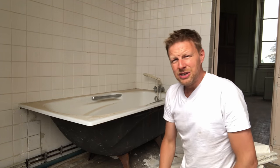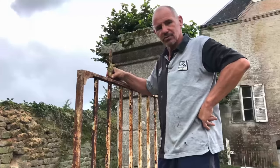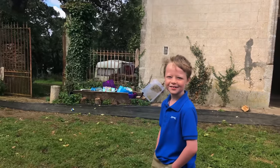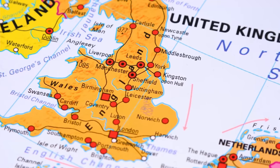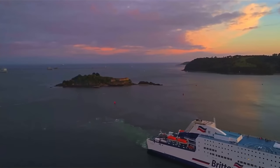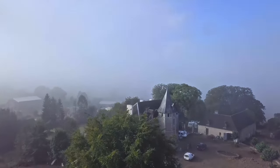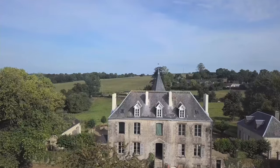My name is Terry. I'm with my partner Ash, mum Tracy, dad Tony, and nephew Jonathan. We are leaving our hometown of Middlesbrough for a new life in France, to restore this beautiful 18th century castle.